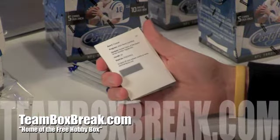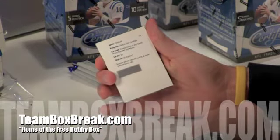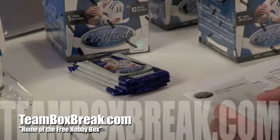And there's our first redemption, number 29. It's a rookie fabric of the game jersey signature that would have been a hot card to look at, but that's all right. We'll roll through 29.